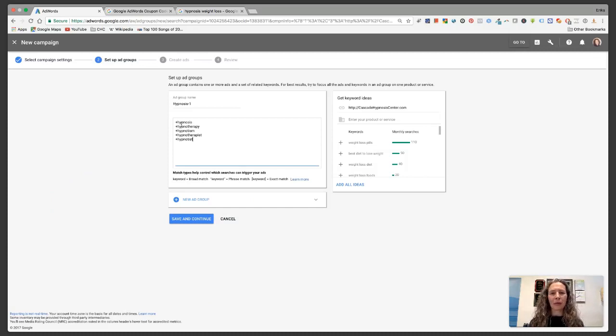So why did I do it that way? Well, here's why. The plus sign tells Google that that word must be in the search term. If you don't have that plus sign there, Google uses a little bit of leeway when they match a search term with your results, with your ad. So we want to have our ads be as relevant as possible.